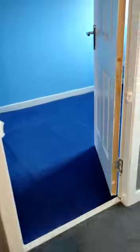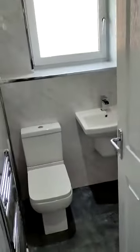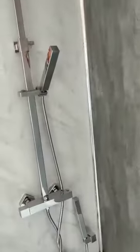Taking you upstairs. Top of the stairs here, I've got a storage area which leads you onto your bathroom, your WC. It's all white walls throughout, and your shower area is here.